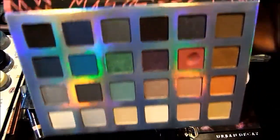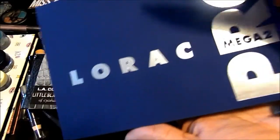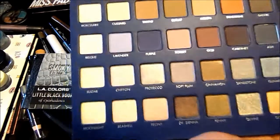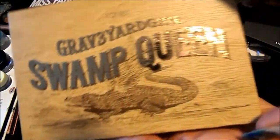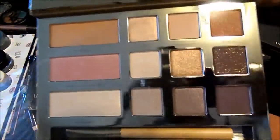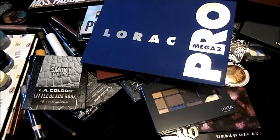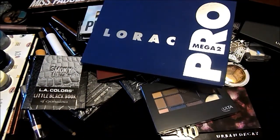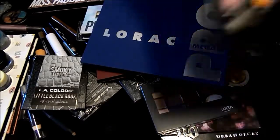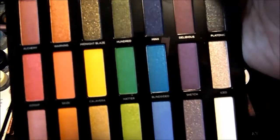Gem and the Holograms palette that they did with Sephora. The Lorac Pro Mega Pro 2. The Tarte Graveyard Girl Swamp Queen palette. Want my plastic. And then the Urban Decay Full Spectrum palette. Once I got the Urban Decay Full Spectrum and the Kat Von D Metal Matte, I was pretty good on color.